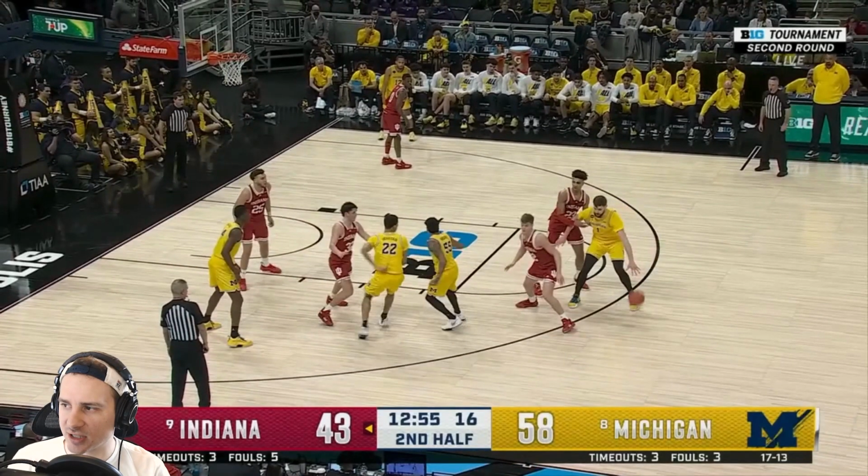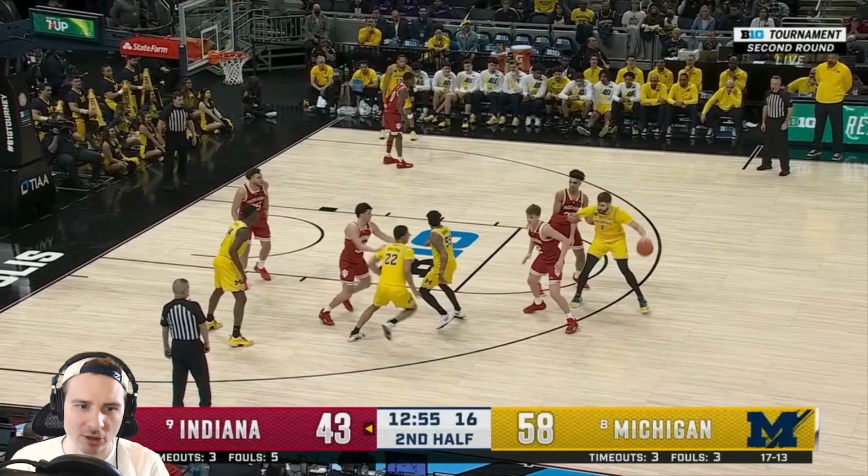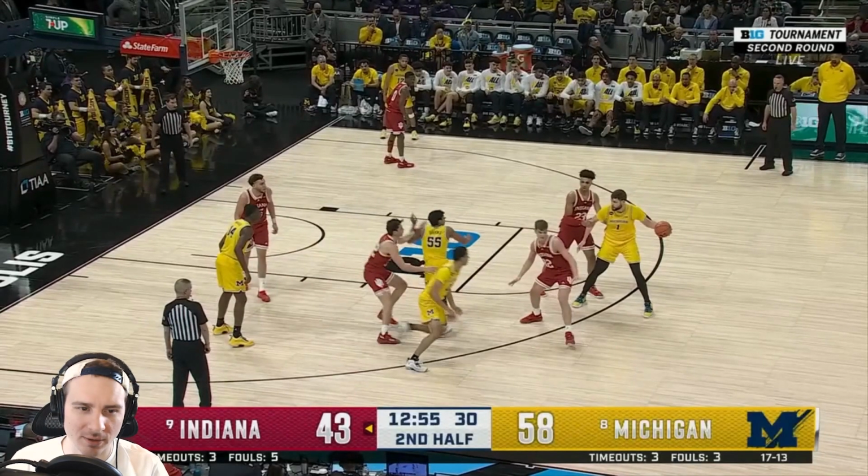Here, looks like you're setting another screen, Eli Brooks here. Caleb Houston coming around, and that's going to engage this guy, right? It's going to engage this guy. This guy thinks he has to follow as well, and that's going to leave a lot of open space here for Eli Brooks, right? There you see the movement of Caleb Houston. Remember, Caleb Houston just hit a few wide open threes, right? So that's going to get the momentum of both these players out.